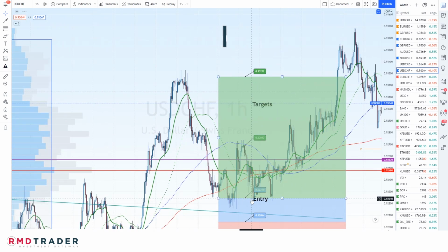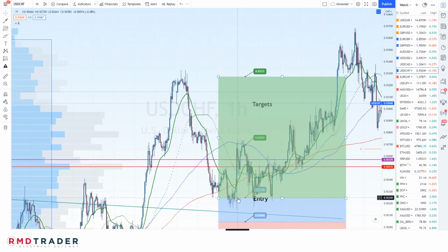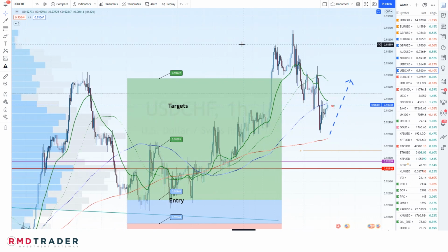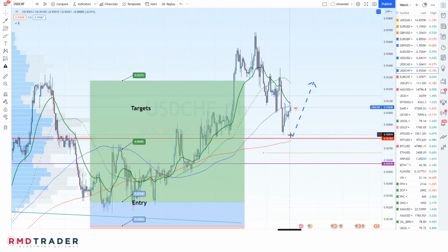We also had the USDCHF trade. This was a long trade. We had our entry in the blue zone, and you can see that it very quickly reached the first target that was set at 0.926. From there, it pulled back into the entry zone, after which it continued upwards, reaching the full target at 0.932. At this point, it also seems that we have had a pullback and a retest of the 200 1 hour moving average.